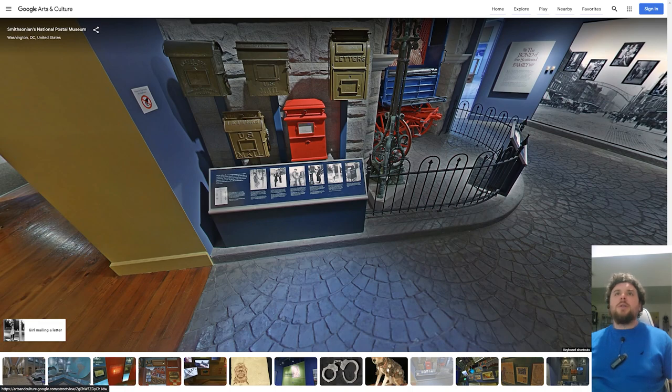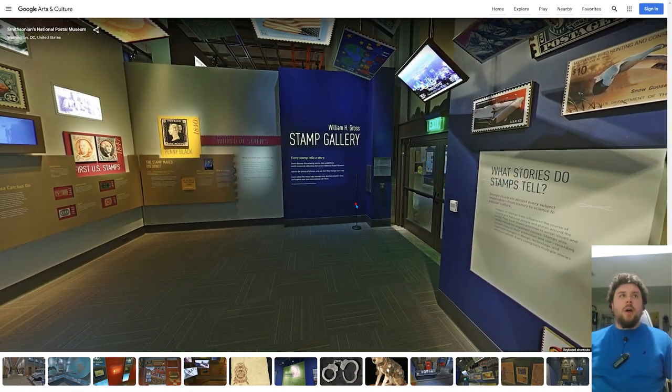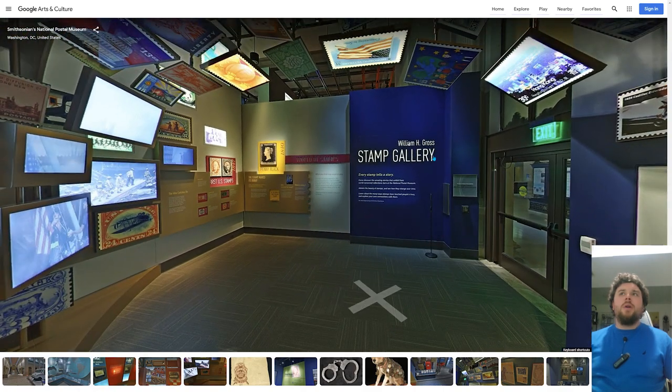Well, that one took us to those boxes. That's cool. This was a cool place. The William H. Gross Stamp Gallery. Every stamp tells a story. Come discover the amazing stories that unfold from world-renowned collectors here at the National Postal Museum.